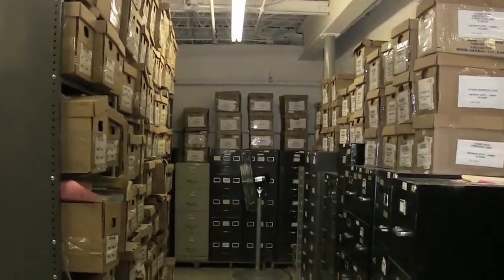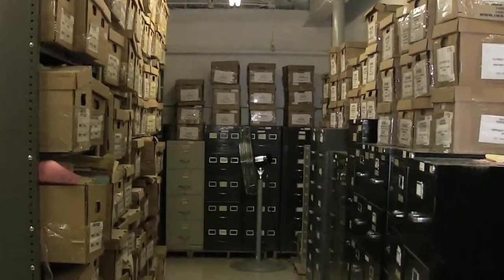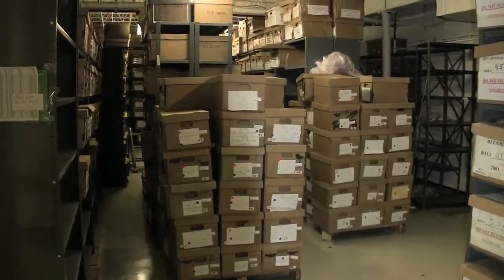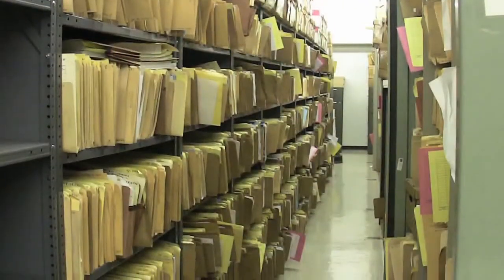The county was established back in 1784, and since that time we've been the stewards of all the records that the county has produced in the last 225 years. The facility we had prior to this was desperately running out of space. It was antiquated, and we definitely needed to take care of our needs into the future.